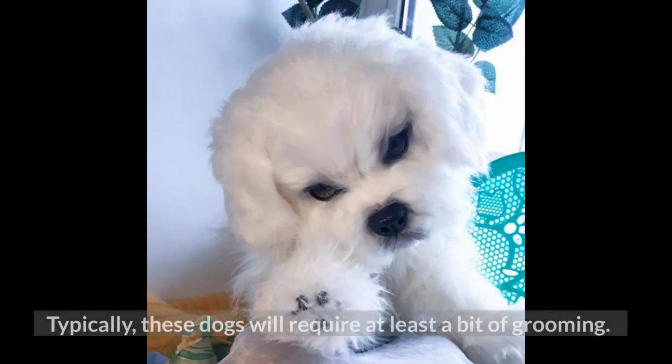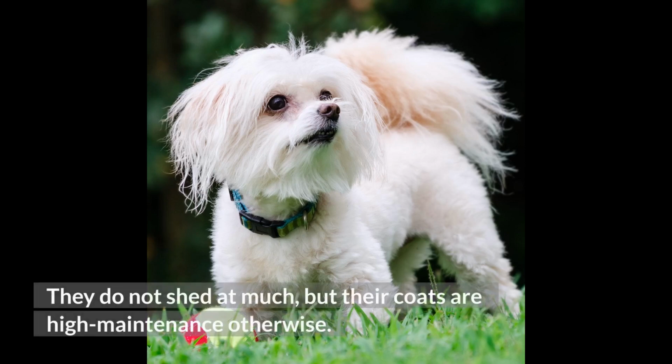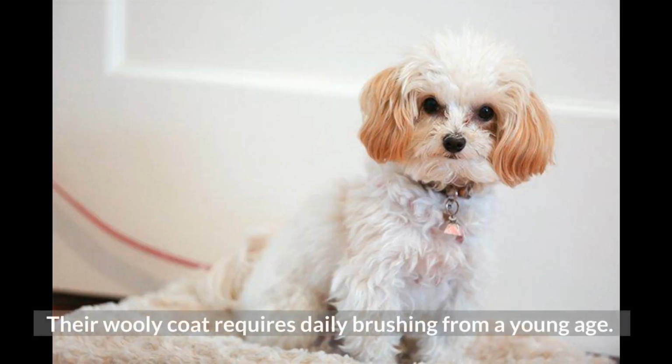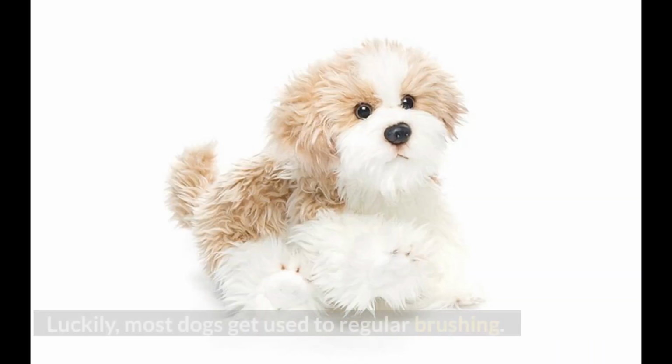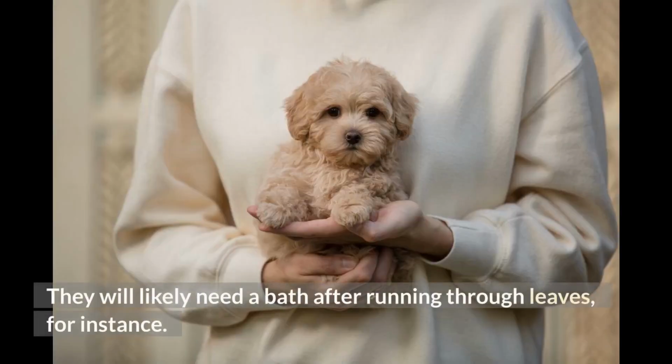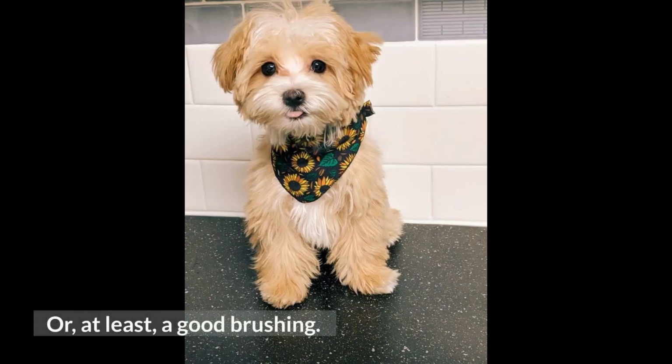Grooming. Typically, these dogs will require at least a bit of grooming. They do not shed much, but their coats are high maintenance otherwise. Their woolly coat requires daily brushing from a young age. Luckily, most dogs get used to regular brushing. They typically need a bath at least once a month on top of whenever they get visibly dirty. They will likely need a bath after running through leaves, for instance. Or, at least, good brushing.